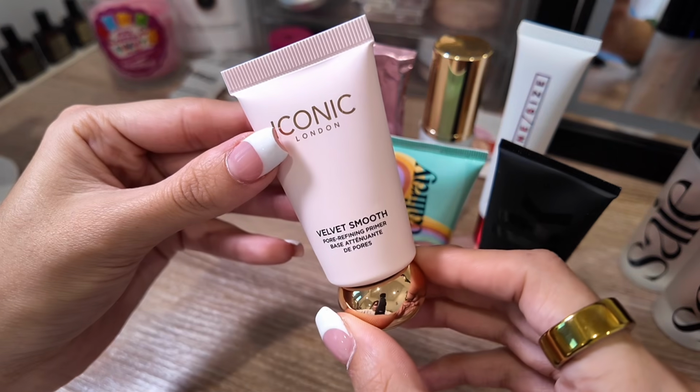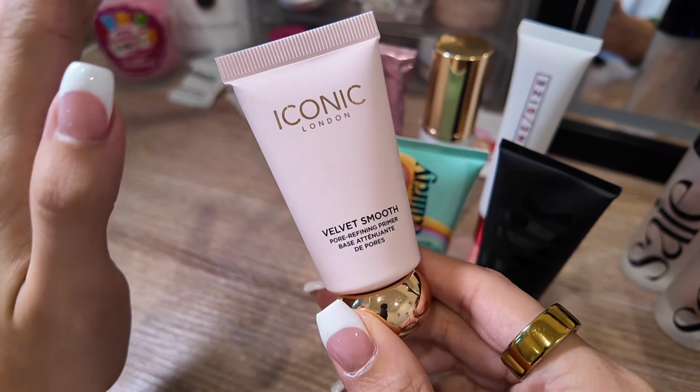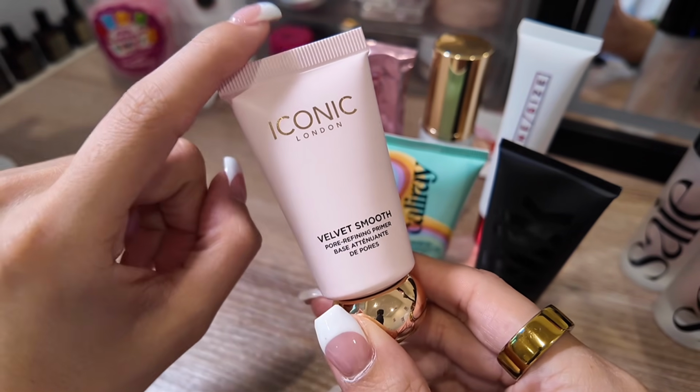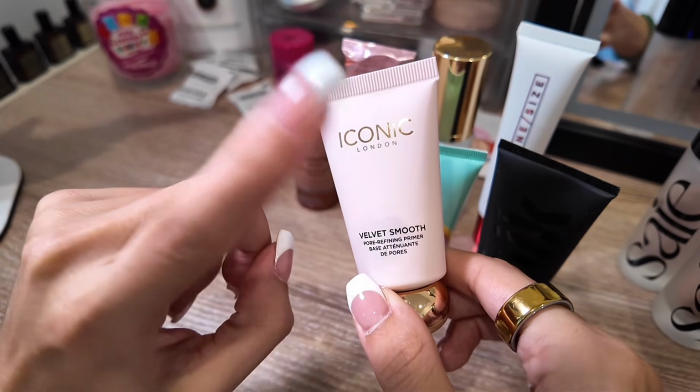This is the Iconic London Velvet Smooth Pore Refining Primer. I have only tried this once, so I'm going to keep it solely for the fact that I only used it once, so I'm gonna make it a point to use this at some point. And if I don't, I'm going to give it away.